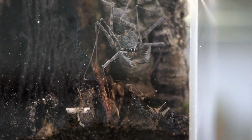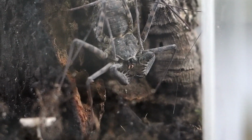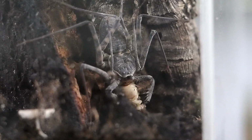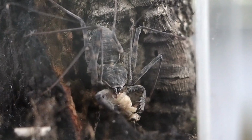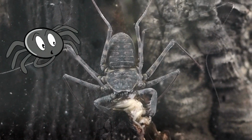Look at the mouth parts, they're so sharp. They extend them when they're ready to eat, and boom, she pounces on the cricket. And look at that, really interesting, really fascinating arachnids.